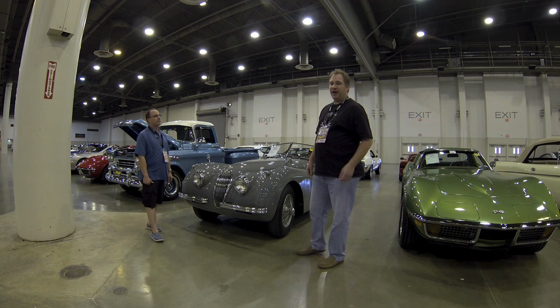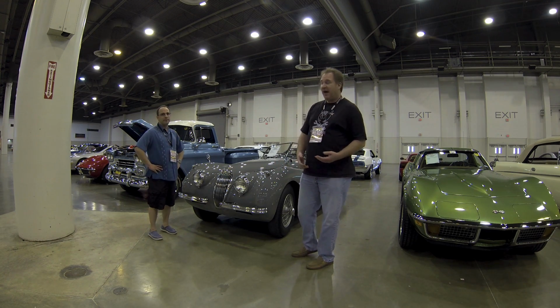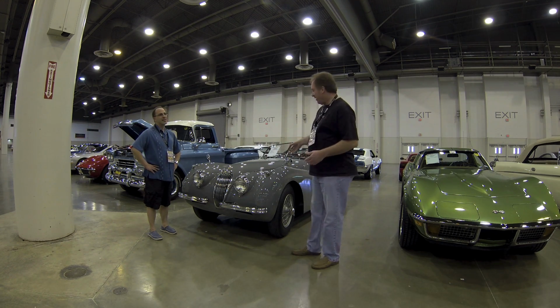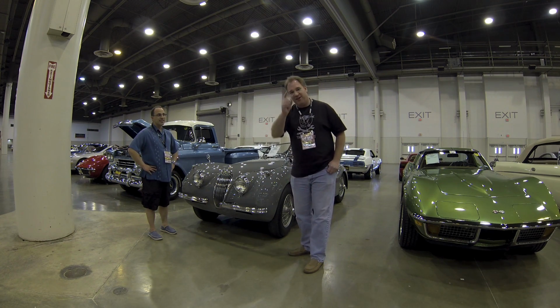Absolutely. So, as we say about a lot of cars, and this one, even though we haven't driven it, I think I can pretty safely say, and I think Rob will back me up, that if you're driving a Jaguar XK120 SE and you get past, you're not hauling ass.